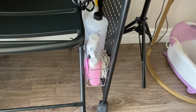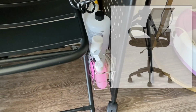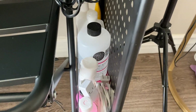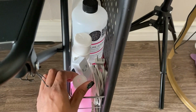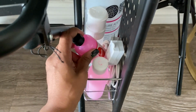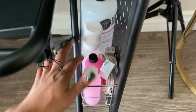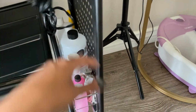I don't have it in here right now, but I'll show you guys a picture of what it looks like later. So I have my acetone, some alcohol, pure acetone, and a little pump full of acetone, as well as blending fluid and my cuticle remover. I'm Filipino, so this is like the Filipino good stuff cuticle remover. I also keep my extension cord here because I use a lot of plugs, as you guys can see.